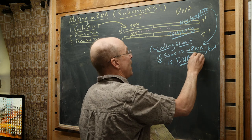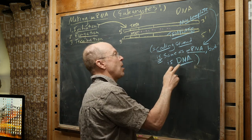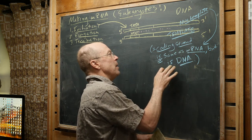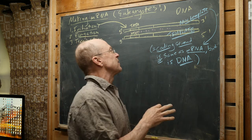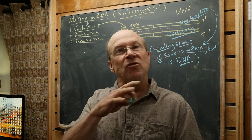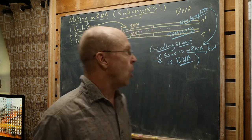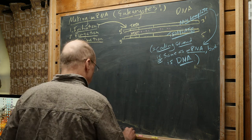So basically what I'm saying here is that this thing would look just like the future messenger RNA that we're going to make, actually the pre-messenger RNA, except for the fact that it's going to have deoxyriboses instead of riboses, and it's going to have thymines instead of uracils. So thymines instead of uracils. Standard DNA versus RNA work that we did several times in this class a long time ago. So that's what that is. And now we have a kind of an understanding.